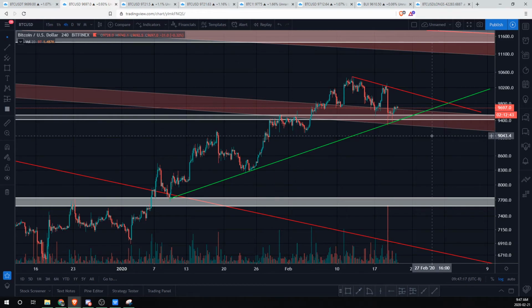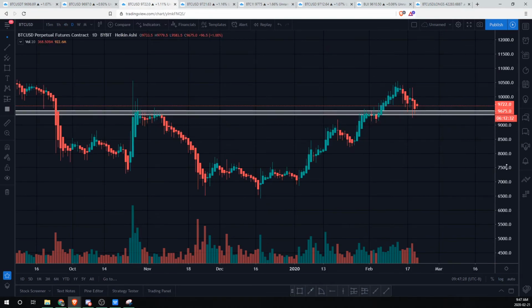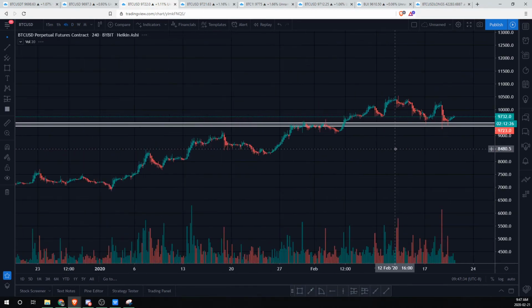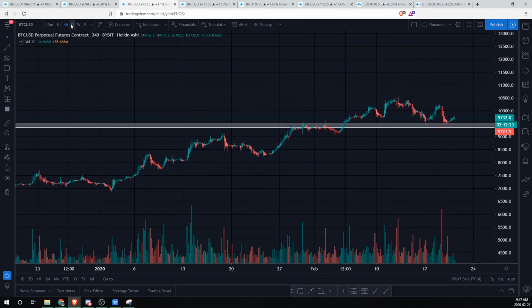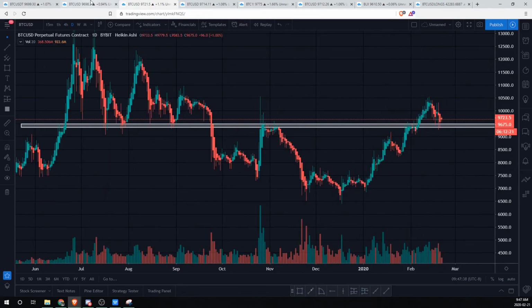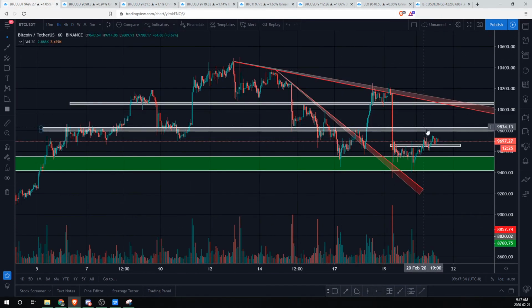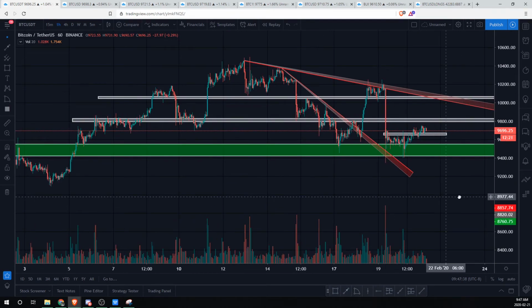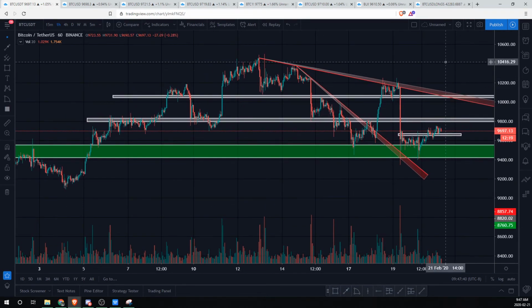Nice little support there, but I'm just not wanting to really call it bullish until we see maybe the daily or the 4 hour potentially start to change. We do see it on the 4 hour, but on the daily not so much. But for now, we just have a little bit of a feeler position, not really anything serious, and we're just seeing how the market reacts right now.